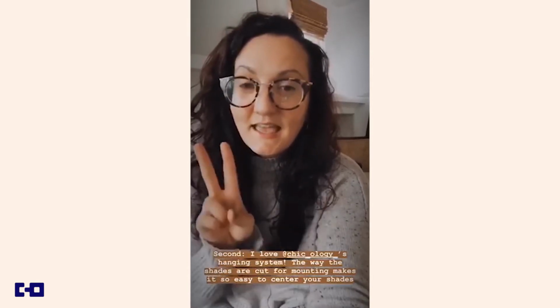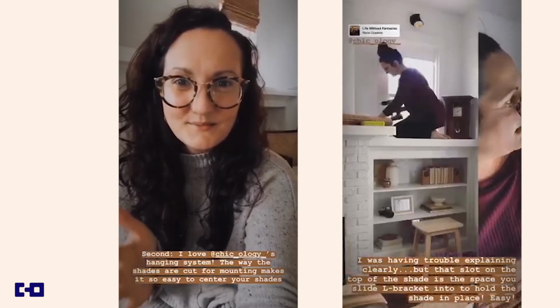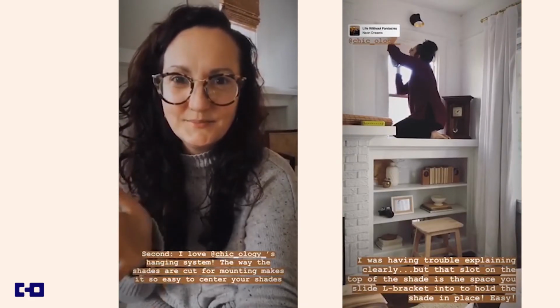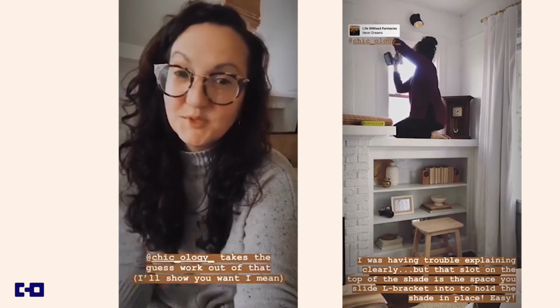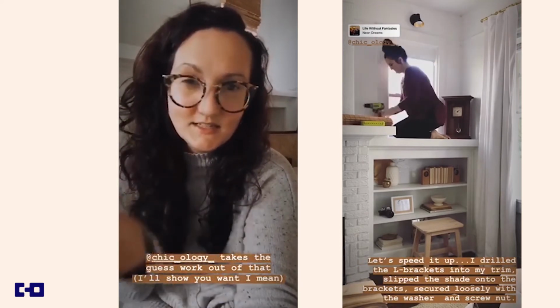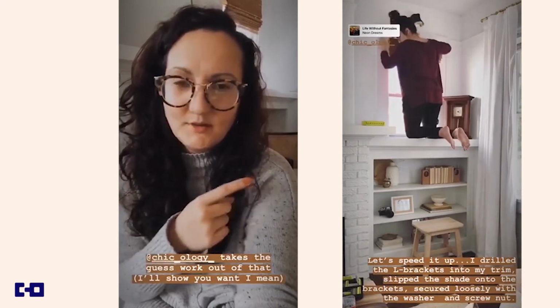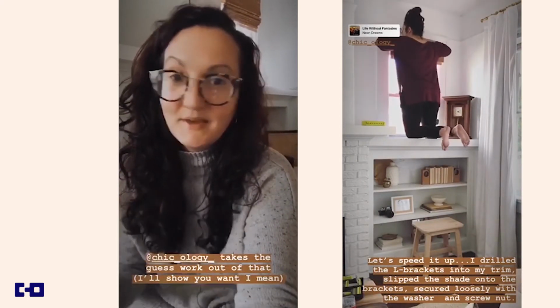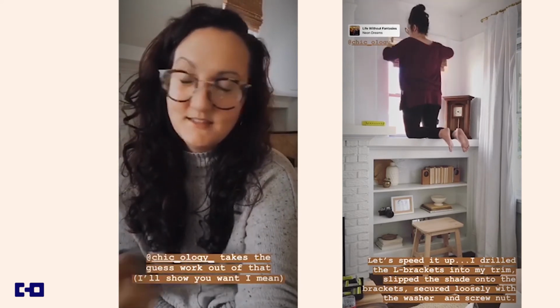But second, hanging window treatments. It can kind of be a guessing game when it comes to centering your piece. Is it going to fit right, frankly? What's really cool about Chicology is it kind of takes the guesswork out of that. You pretty much have the capability, and I'll show you in a minute, to mount your curtain or your blind, and then determine to center it after that.